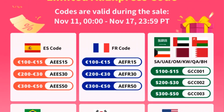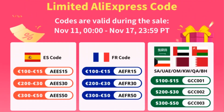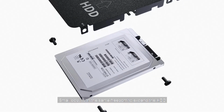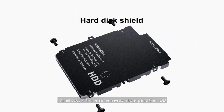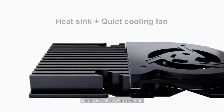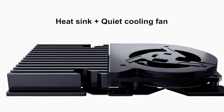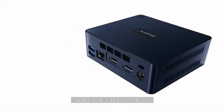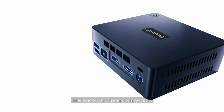The Mini S is equipped with DDR4 8GB RAM and a 128GB SSD, offering sufficient memory and storage space for smooth operation and quick data access. This configuration ensures snappy boot times, seamless application launches, and responsive overall performance.